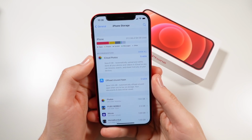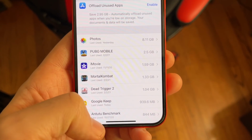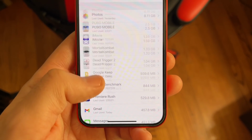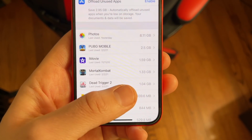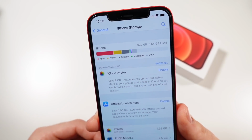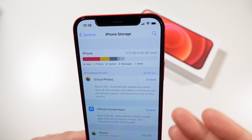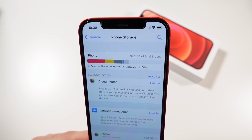All right, well, it seems like many people want to hear the cons as well, so let's get into them. The first one, low storage. Come on, Apple. It's 2021. What is with the 64 gigabytes for $829? This is absolutely ridiculous. We should have 128 here in 2021, especially considering iPhones do not have expandable memory or anything like that.